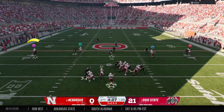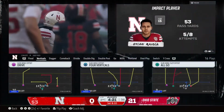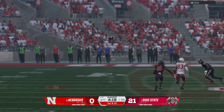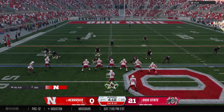Dropping back, it's Raiola. Fires it to the wideout. Wide open downfield. Well, it's third down. The defense knows he's going to get the ball. You still can't stop the quarterback finding this receiver to be able to pick up another first down for this offense. And the wideout goes in motion.